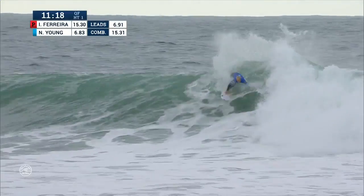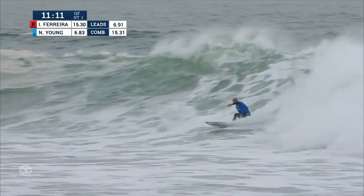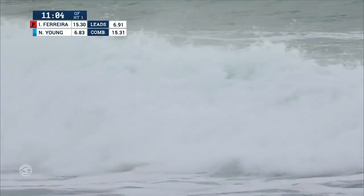One of Nat's better starts in this matchup so far. Another jam on the open face. Now he's finding that rhythm. Plenty of wave left as he'll rip one off the roof, and now he's fired up to make his comeback with 11 minutes to go.